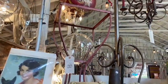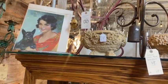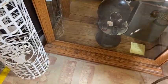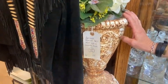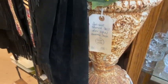Speaking of yard art, we have Fusing Sisters are back, right? Yes. So that's always great. Some nice crystal over here. Go on down. You've got your bowling ball bar. Yes. For the bowler in your life. And then this is beautiful, very French, this urn. Yes. $298, probably my favorite urn in the barn.